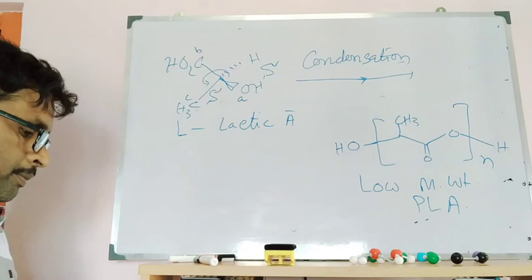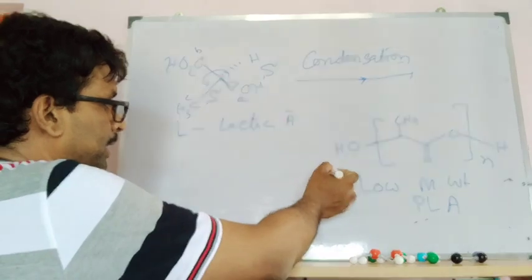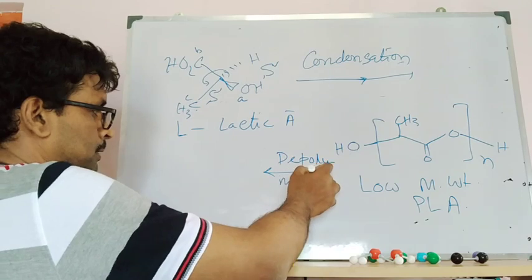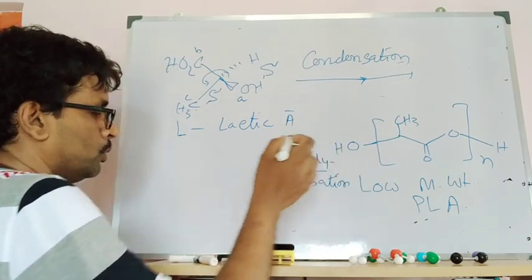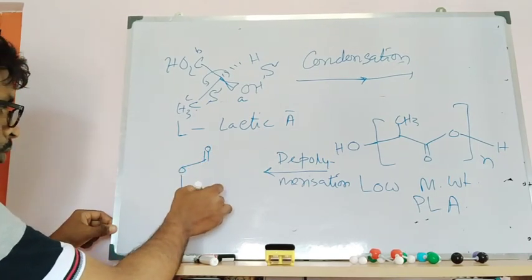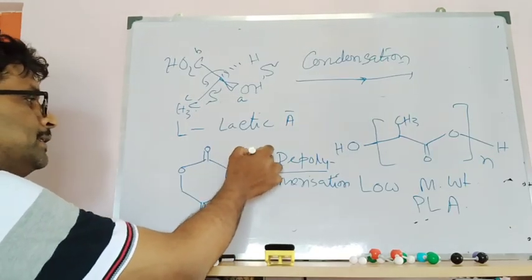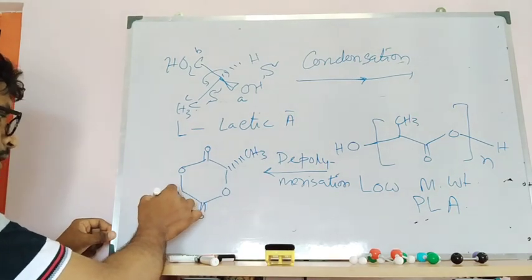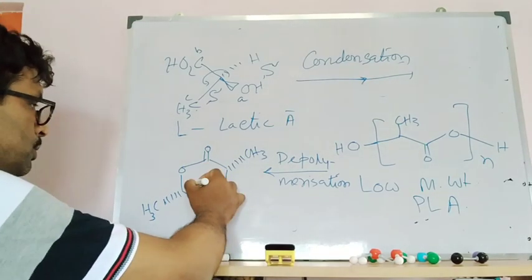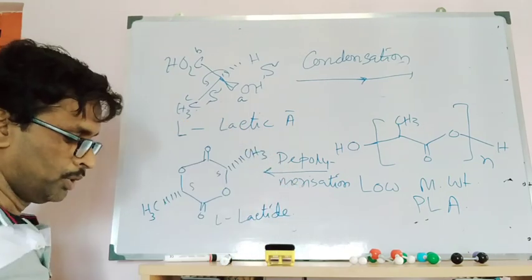So this is the first method, the low molecular weight polymer, and then there will be depolymerization to produce the corresponding lactide. As it is L-lactide, we got the corresponding SS-lactide. Yes or no? We discussed this one. So the L-lactide is produced here.